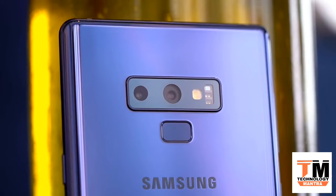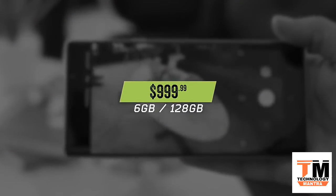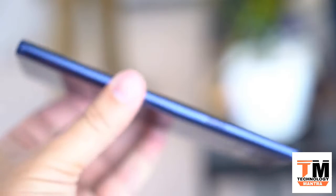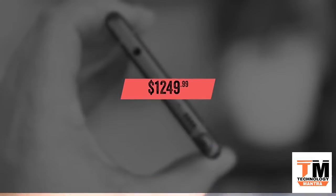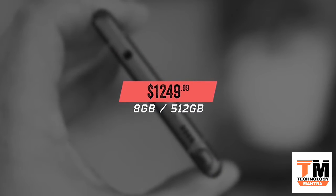And where can you get your own Note 9? Well, the phone will be available in stores starting August 24 for a penny shy of $1,000 US. That's for the 128 gig version. The 512 will run you the princely sum of $1,249.99. Yee.